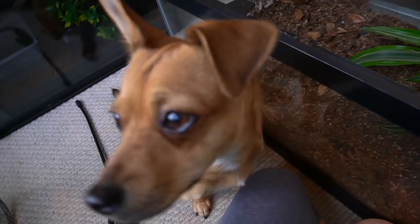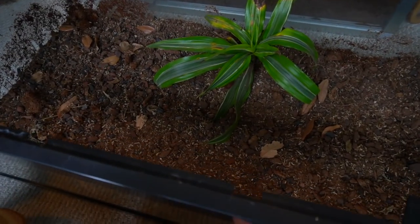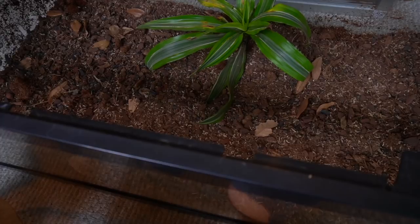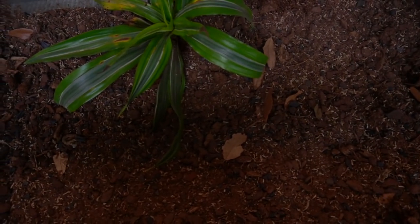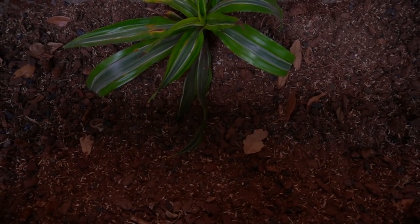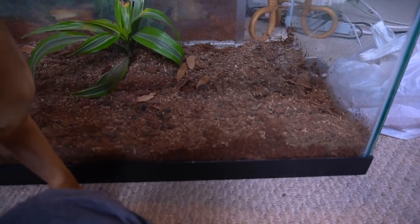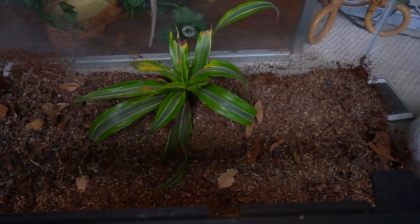So, Chacho's just watching this entire thing. I just put in more substrate and it's very dusty, so I've been coughing my brains out. Basically, this is the old dry substrate that was already in Bloom's old enclosure. So what I wanted to do was put down that moist substrate at the bottom, because that will always stay moist at the bottom of the tank, and that is where all of the springtails are.